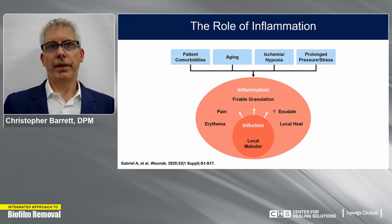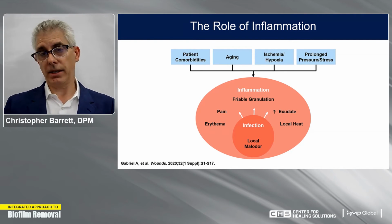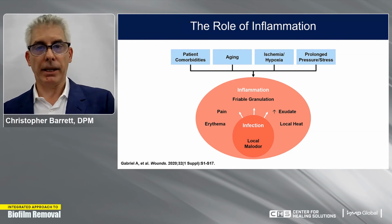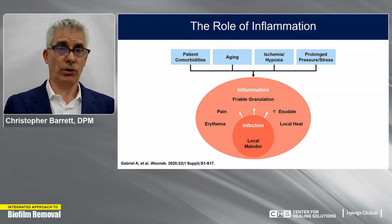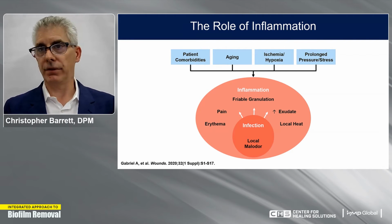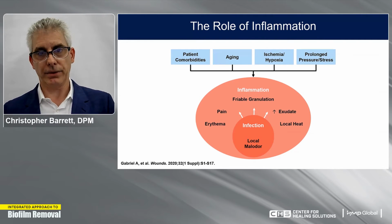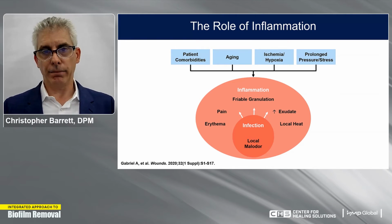So this is the role of inflammation. We know there are extrinsic sources of inflammation. That's obviously wound infection, which oftentimes mimics the intrinsic sources of inflammation, which would be patient comorbidities, so uncontrolled diabetes, cancer, aging, hypoxia from, say, COPD, peripheral vascular disease, and pressure. Both the extrinsic and intrinsic factors can produce inflammation.